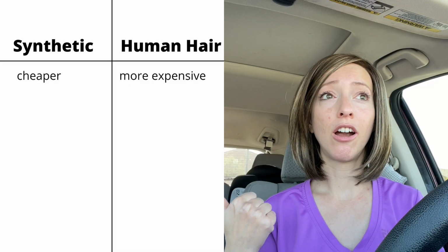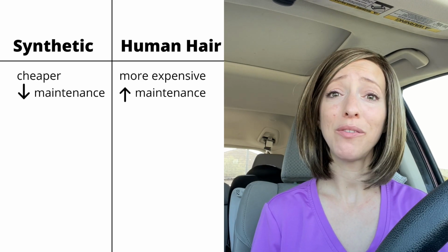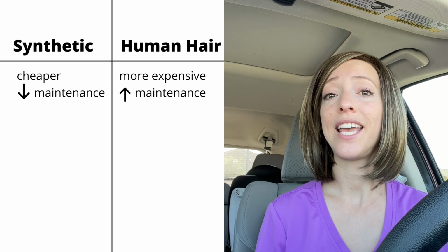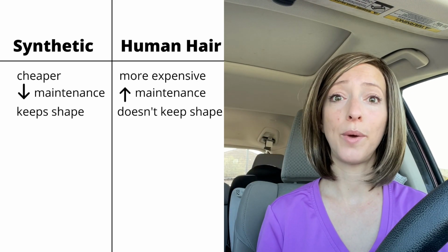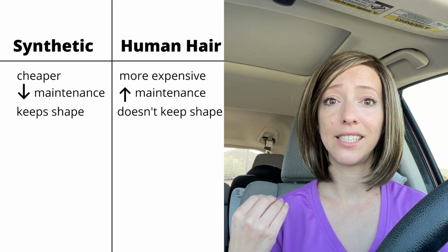So there is a difference between synthetic and real hair wigs. With synthetic wigs, they are usually cheaper. They are much lower maintenance. With a real hair wig, you have to wash it pretty much every day or every other day. You have to style it after you wash it. And with a synthetic wig, it keeps the shape of the wig throughout the whole life of the wig. And it doesn't matter how many times you wash it, the style stays the same.